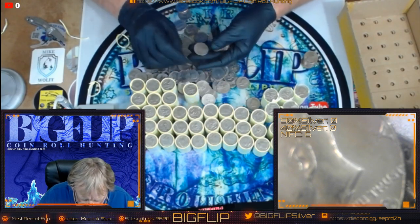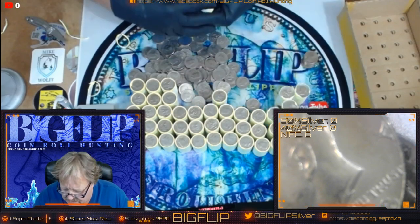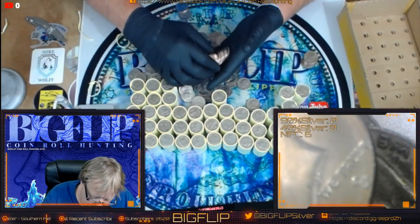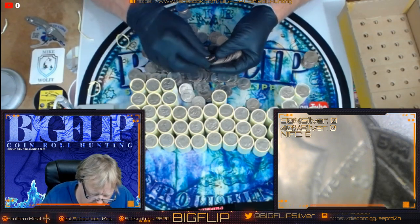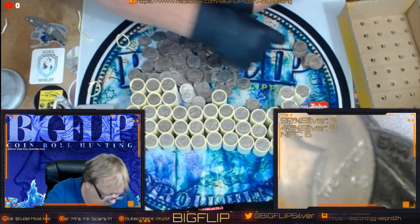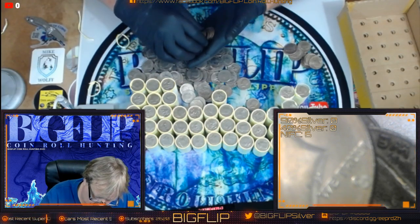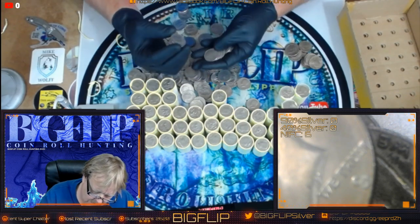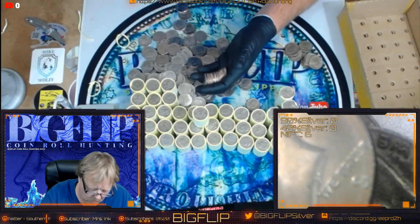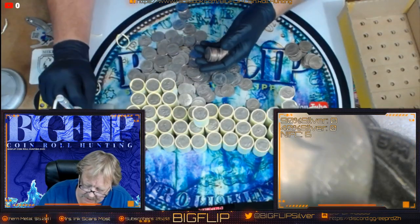So we did have another box last week, produced 22 40 percenters and 29 90 percenters. I'm already excited about this box because there's silver in this one. 69 and 1, 2, 3, 4, five 83 D's there. Oh, right there. Let me check it. That's going to be 90%. Nope, 1969. Really nice one, though.